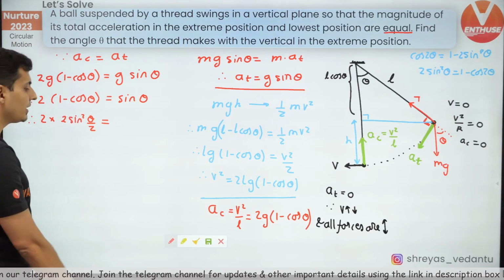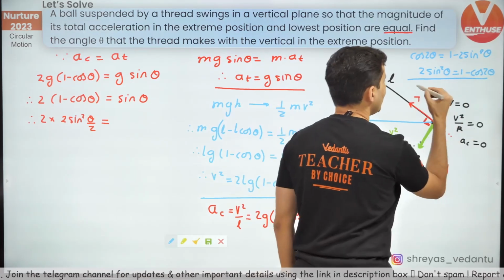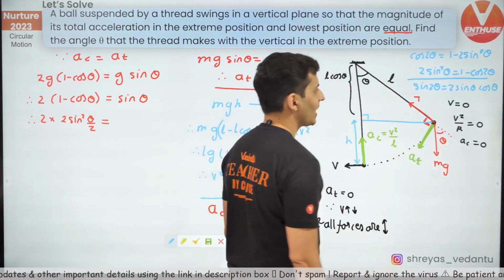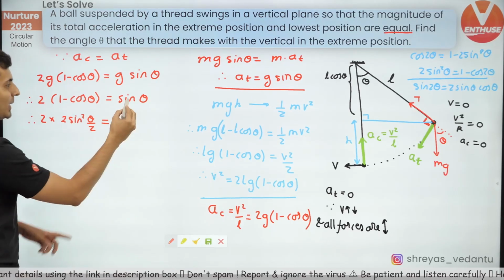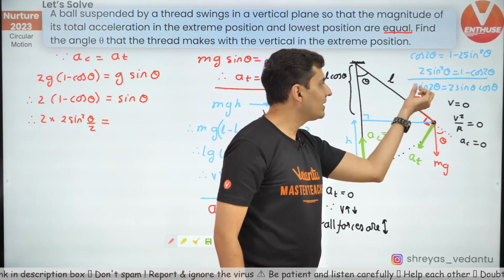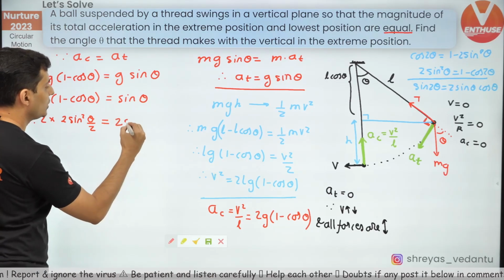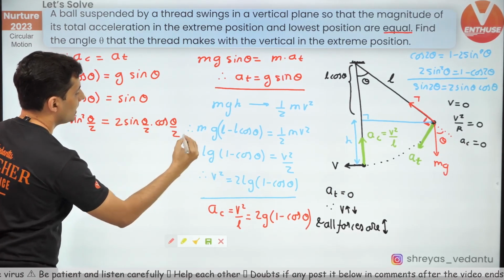The right side, I can also use a double angle formula. You have learned this again: sine of 2 theta is 2 sine theta cos theta. Haven't you learned this? So just use that. Here you have sine theta. Again use the same technique. If it is sine theta, it will be 2 sine theta by 2 cos theta by 2. So everything becomes half.